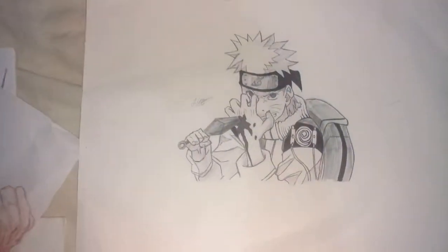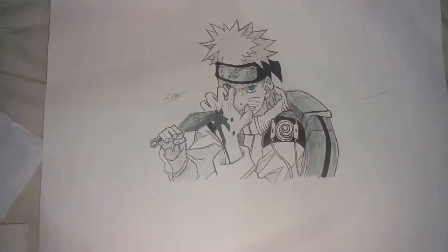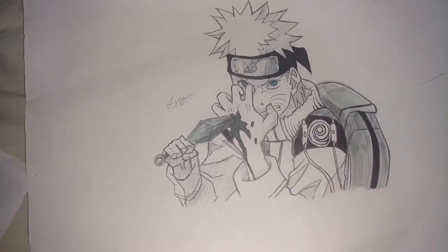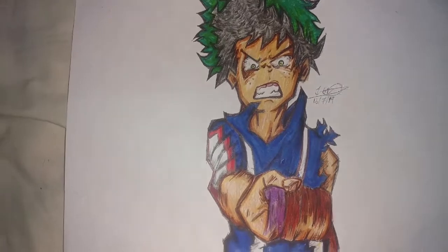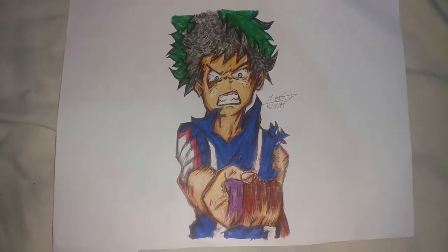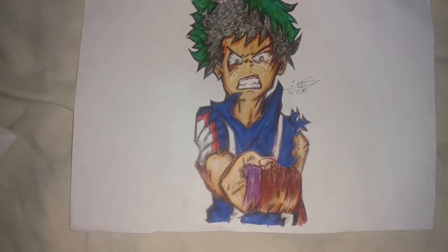This is one of my most recent anime pieces, Naruto, that I did with a ballpoint ink pen and also a Sharpie marker and a Crayola grey marker as well. Also one of my YouTube videos. This piece is Midoriya from My Hero Academia that I redrew after 2 years to see how much I've progressed in art, and it also showed aspects I can still work on.